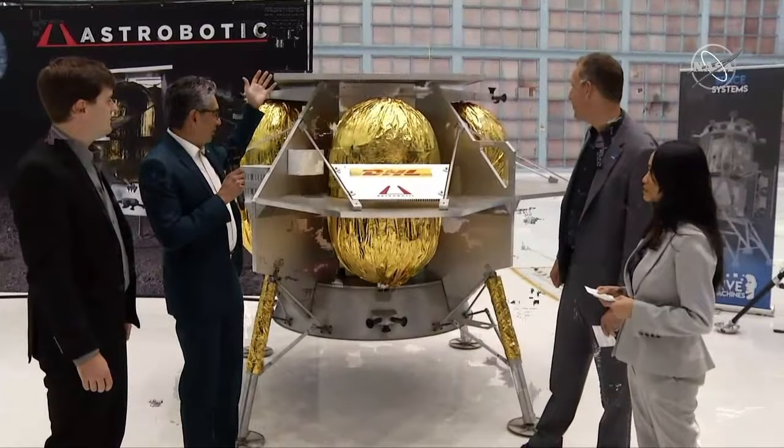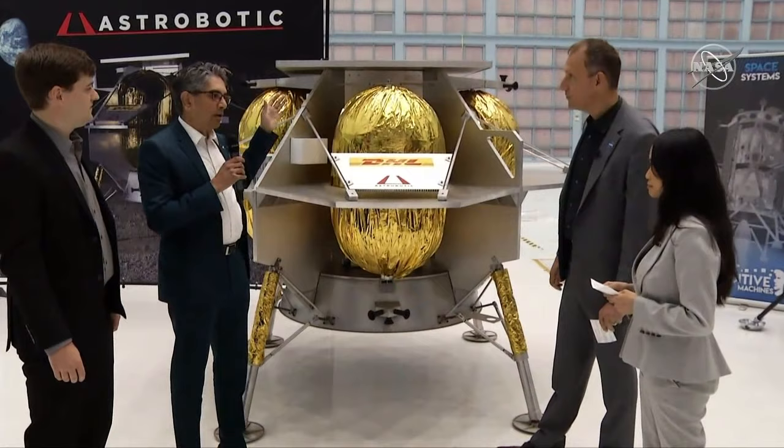So how tall is it? How heavy is it? Yeah, this is a full-scale representation of the spacecraft. So it's about, as you can see, 6 feet high. And when it's fully loaded with propellant, it'll be about 1,400 kilograms. 1,400 kilograms. That is really, really heavy.